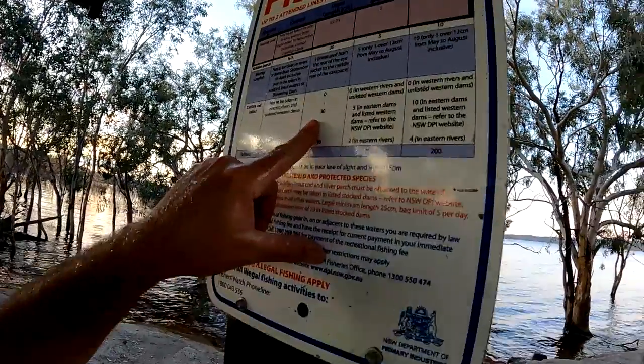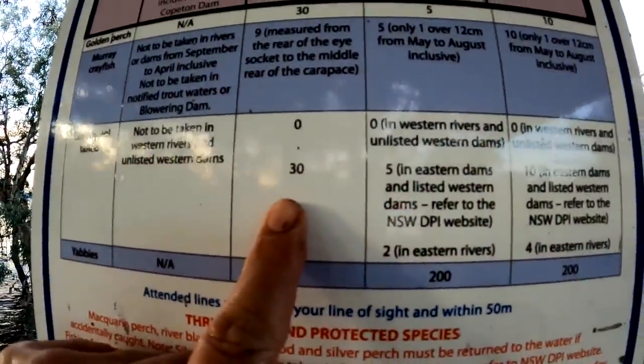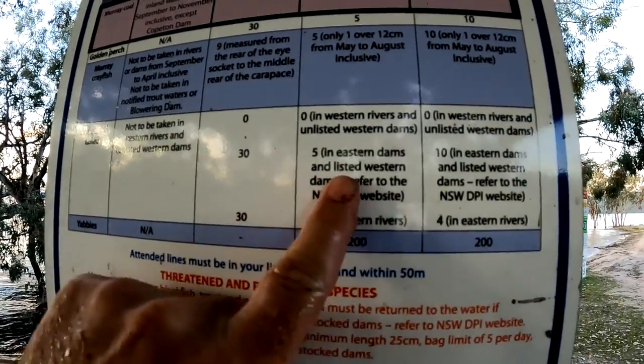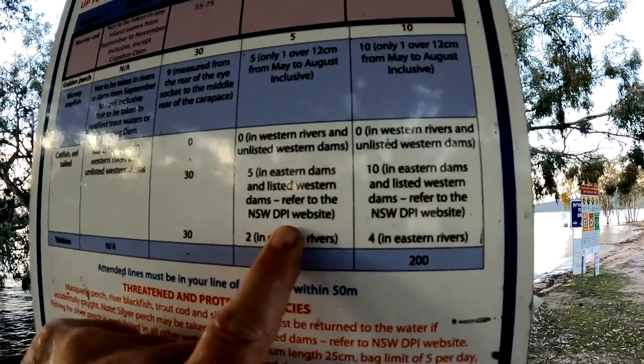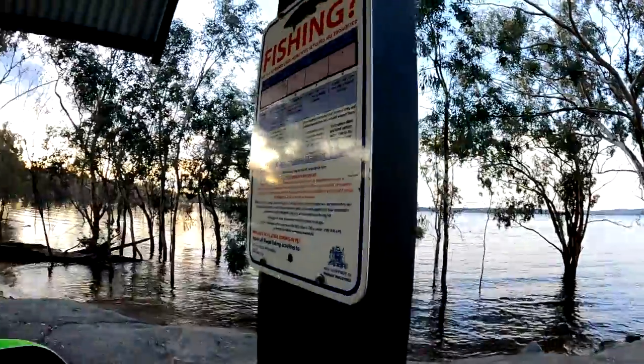With the catfish, 30 centimetres is the smallest, which ours is, the one we kept was also 63, I think. You're allowed 5 in listed dams, which Copeton is a listed dam. From the rivers and stuff, you're not actually allowed to keep them.